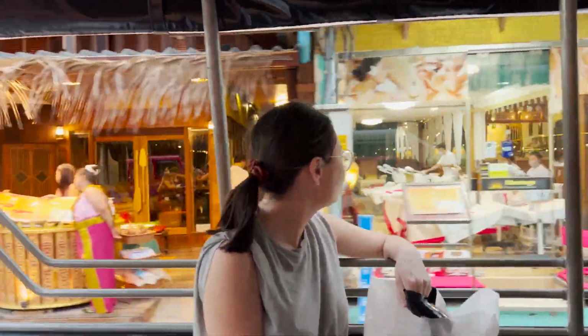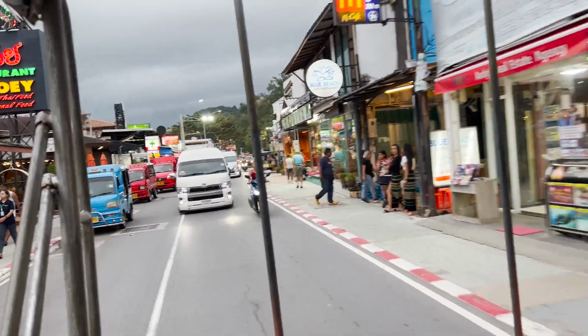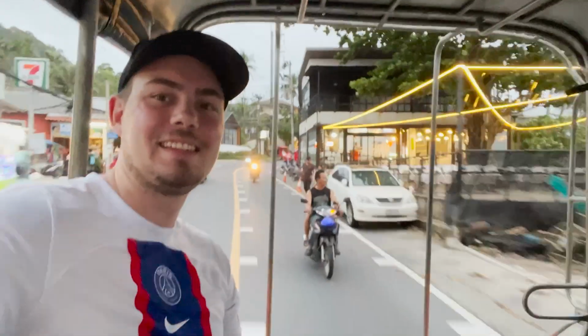After exploring the room, we headed to the shopping district of Patong to rent a bike. Now, before just renting from any bike rental, we did our research. We ended up going to a shop called Cheap as Chips. It had thousands of 5-star reviews of tourists from all around the world.